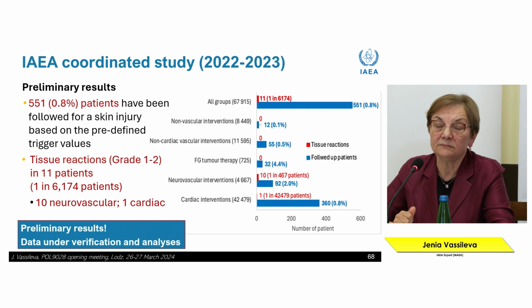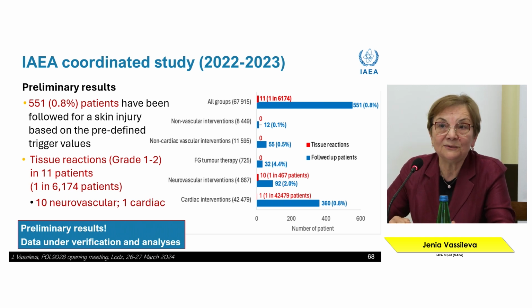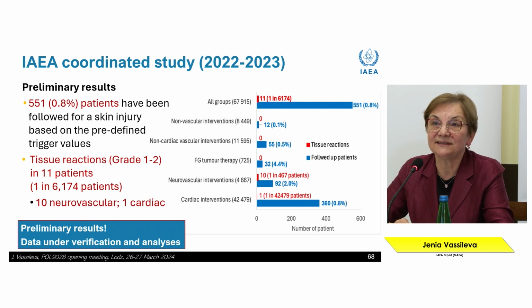And what was maybe not surprising, but it was the finding, is that the majority of them are from neurovascular procedures. Only 1 cardiac, although most of the procedures are cardiac. This could be explained with improved safety culture, improved training in cardiac procedures, but that's the reality. We are still analyzing and communicating with the centers to confirm these cases.